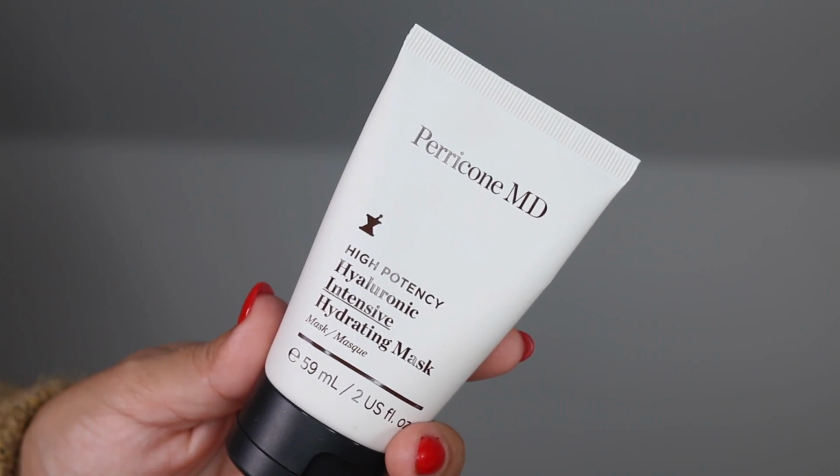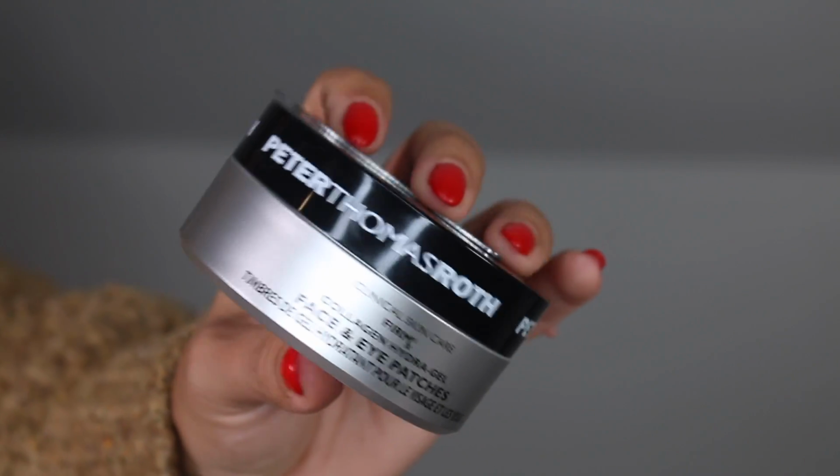The Peter Thomas Roth Collagen Hydrogel Face and Eye Patches. I did use these on the laugh line today, and that is what I love about these. So it comes with a little picker-upper here. But you have 3 different sized hydrogel patches. So the ones in the center go on your laugh lines, and the ones on the side go on your eyes.